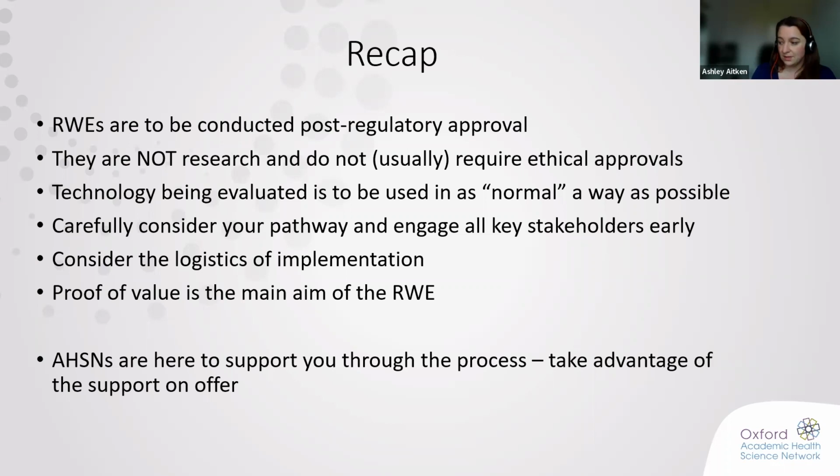And AHSNs are here to support you through the process. So please take advantage of the support that is on offer. Like I say, it varies from HSN to HSN, but we are always more than happy to support you.